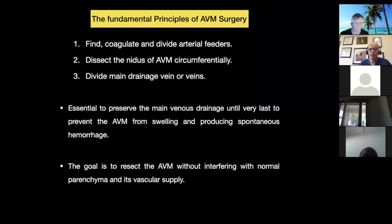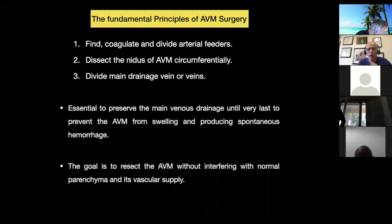Basic principles are the subject of today's webinar. There are three fundamental principles: find, coagulate, and divide, disconnecting the arterial feeders; dissect the nidus circumferentially; and at last, divide the main drainage vein or veins. You have to maintain these three goals throughout the surgery. It's very important to preserve the main venous drainage until the last second to prevent swelling of the AVM and spontaneous hemorrhage from the AVM. The main goal is to remove the AVM completely while minimally interfering with the normal parenchyma surrounding the AVM and the normal vascular supply to the surrounding region.